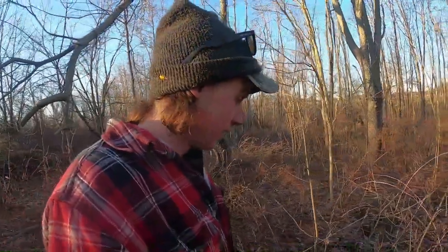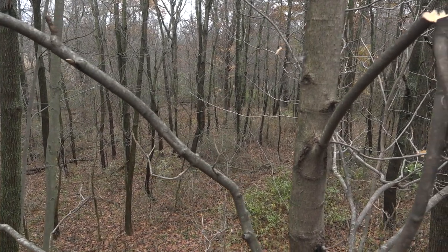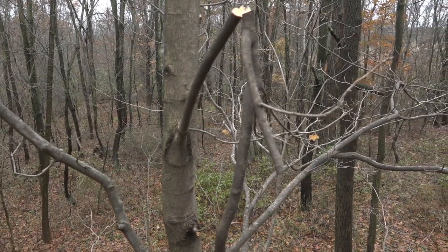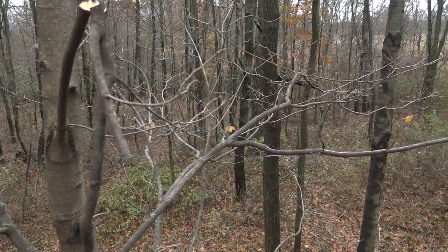The past few years I've been in here spraying early in the spring and doing cut stump treatments on honeysuckle for the most part. But if you look out through this understory, there's just a lot of low shrubbery. You can keep blasting with herbicide, but I want to just try fire.